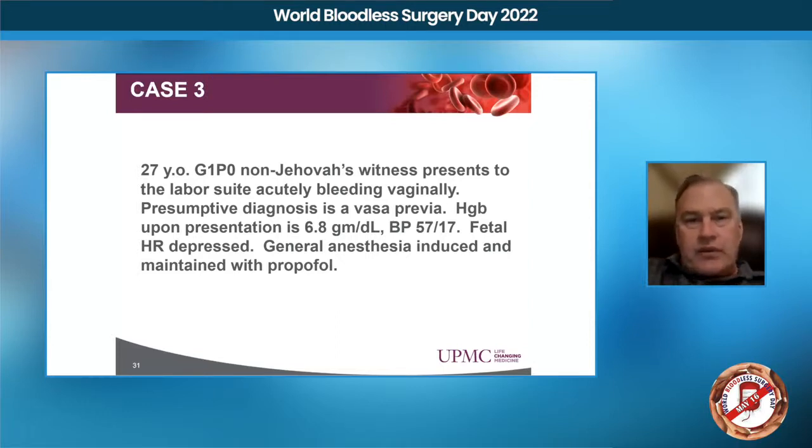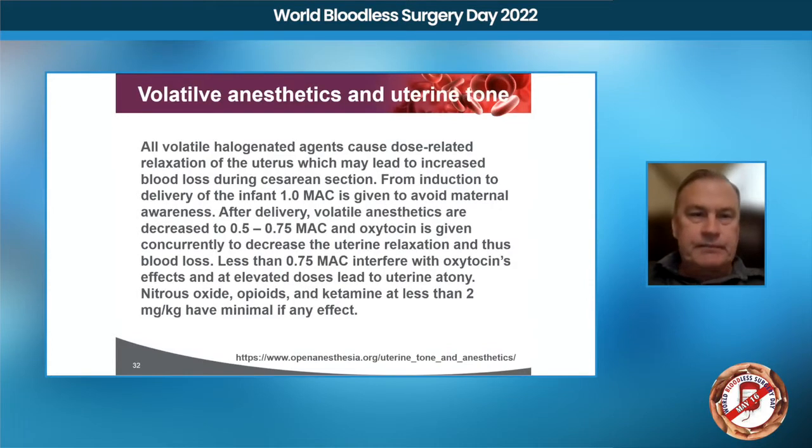So general anesthesia was induced and maintained with propofol, and the importance of this is that general anesthesia should avoid our inhalational agents because they all relax the uterus, which leads to increased bleeding. So we now basically manage all of our general anesthetics with propofol administration. And this just highlights this particular concept.